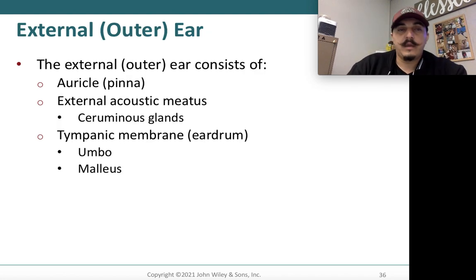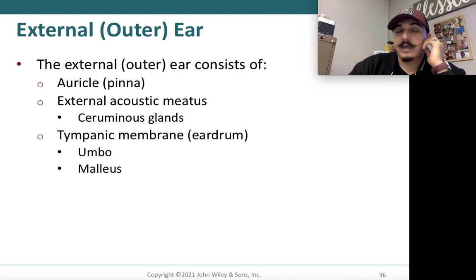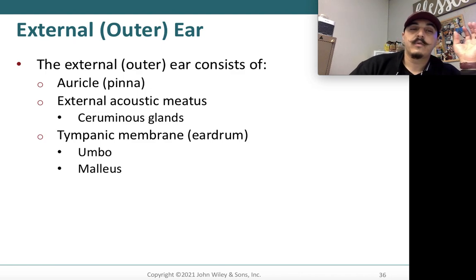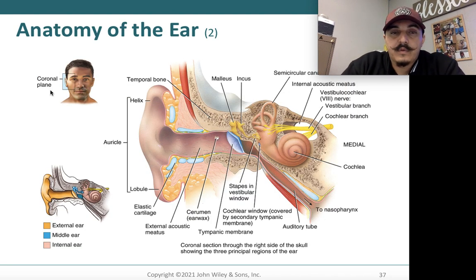The external ear mainly has the auricle, the external acoustic meatus, the ceruminous glands, and it also has a tympanic membrane or the eardrum. Okay, that's in the external ear, which has the umbo and the malleus. So as you can see, so here's our auricle. So you'll see like the outside, the middle, and the inside. Okay.